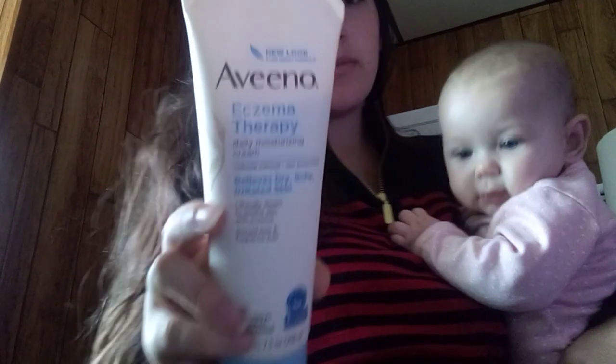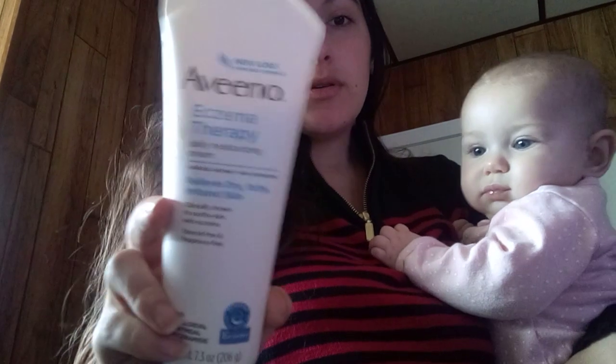We also picked up this eczema treatment Aveeno lotion. It's got oatmeal in it. It's supposed to be a skin protectant. It relieves dry, itchy, irritated skin. So hopefully that works for him.